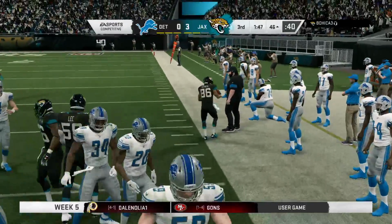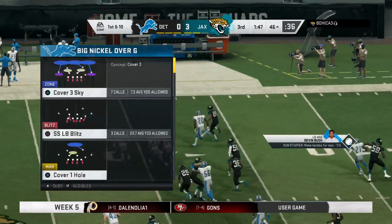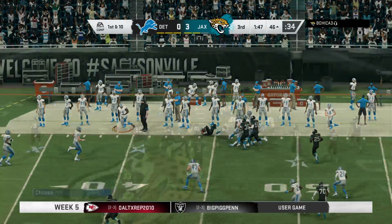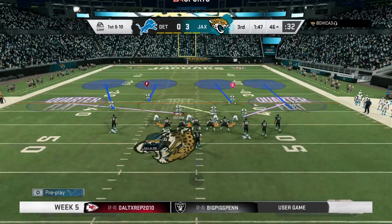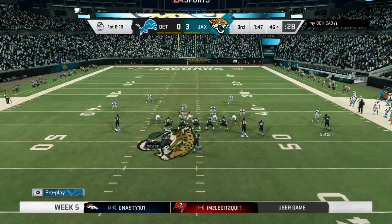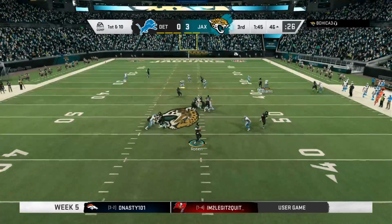So dangerous with a football in his hands. Call that a return of 38. Now the Jags will have great field position to start this drive as they take over on the short side of the field. Watch tight end. 4 down. Rosen on 1st and 10.